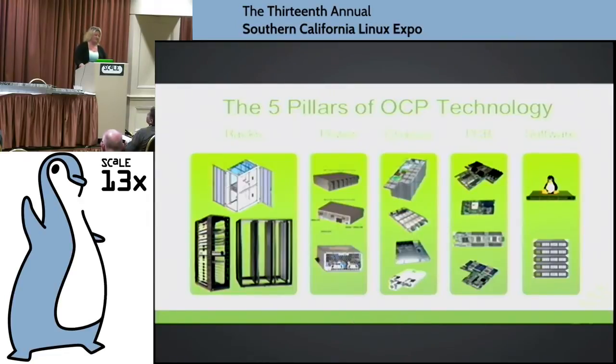So what is this technology? We have 5 pillars of our technology. We have our racks, the power, the chassis, the PCBs, and the software. So we do have that software layer as well. Typically, when you think hardware, you don't also think of the software on top of it, but we're not sticking to just bare metal. We're actually working to go up the stack as well.